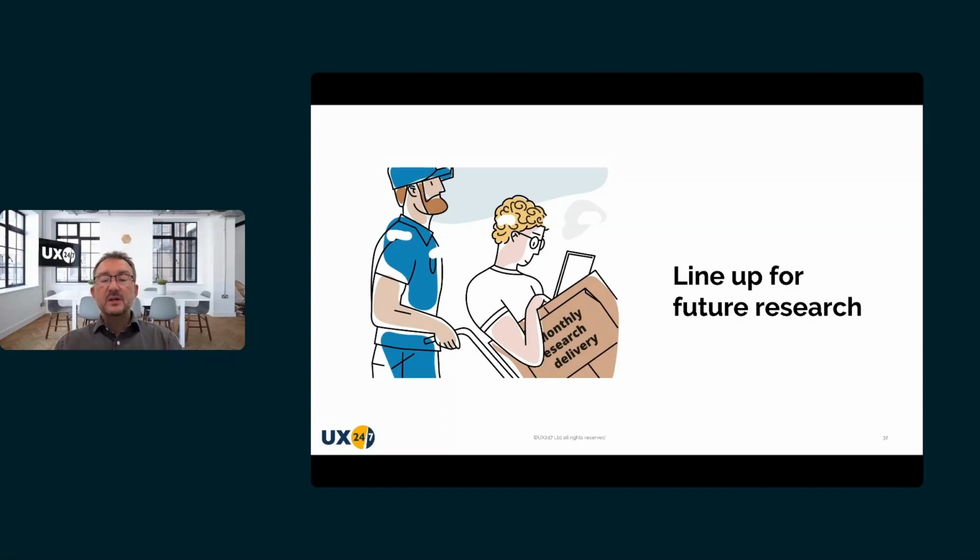I mentioned earlier about stakeholders who might be worried about who talks to their customers. If you get your participants to agree to future research, this is a great way of illustrating to those stakeholders that your customers are happy to participate in research, and they're very willing to get involved, and that can reduce the barriers and help you then recruit more people.